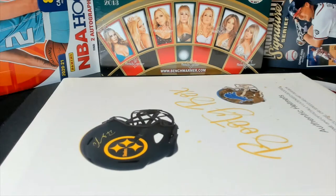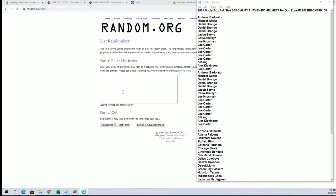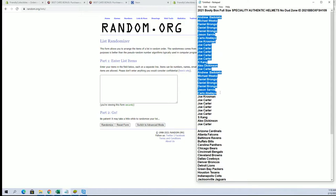Guys, it's a 2021 Booty Box full-size specialty authentic helmet, No Dud Zone 109. Good luck. Let's screen share out here. All right. Andrew B to Joe C. Let's get it.